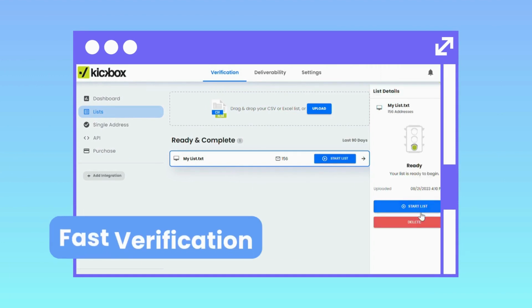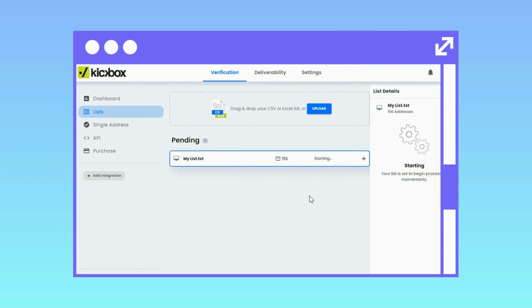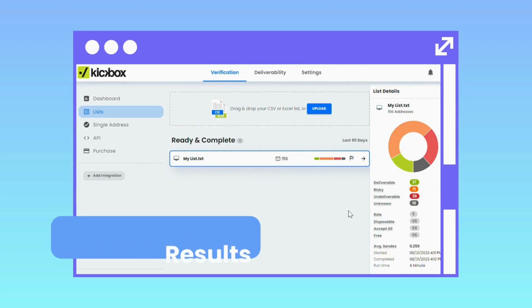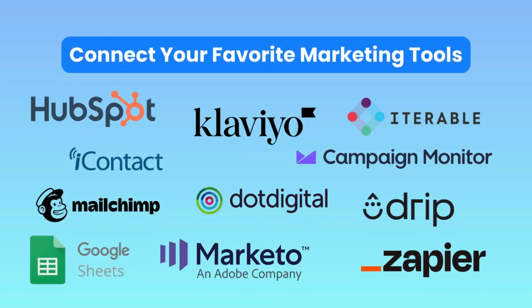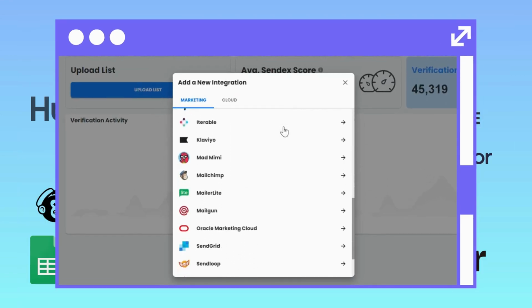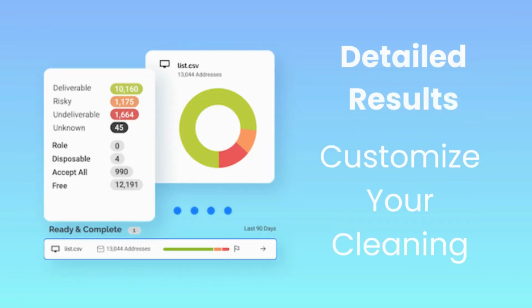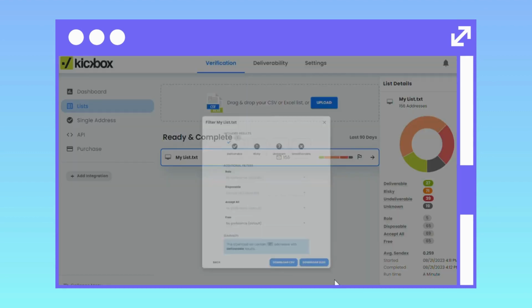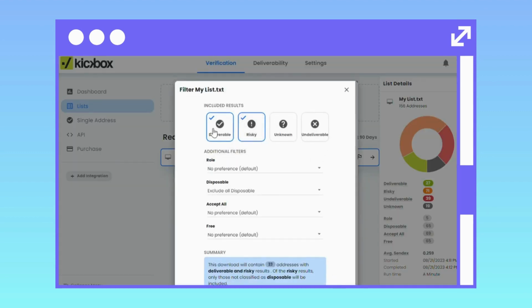Our smart technology identifies risky and undeliverable email addresses, ensuring your campaigns stay on track. Kickbox also seamlessly connects with your favorite email providers, making verification effortless. Our user-friendly interface lets you customize cleaning according to your needs. And once you're done, export your clean list for a worry-free send.